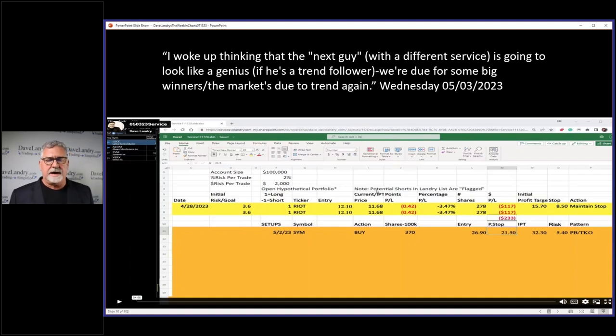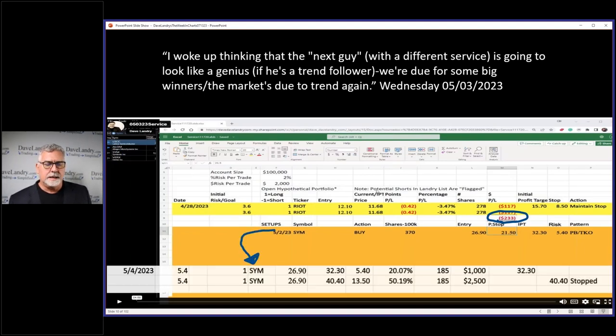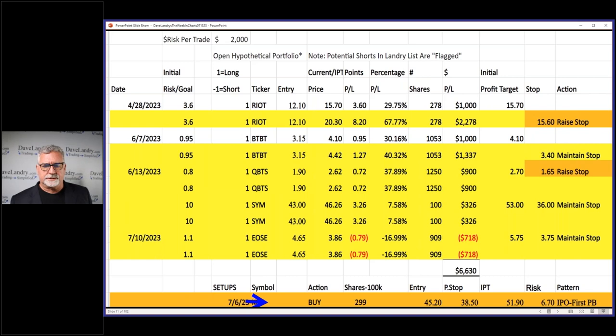Anyway, so on 5/3, this was the portfolio going into 5/3. So the service is filmed the night before. So this is what it looked like, and this is what it looked like when I received the email. We had one stock in the portfolio, Riot, and we had one setup, SYM. So you can see the portfolio not doing so hot, down $233. And the SIM trade triggered, hit the IPT, and subsequently stopped out for a gain of $3,500.